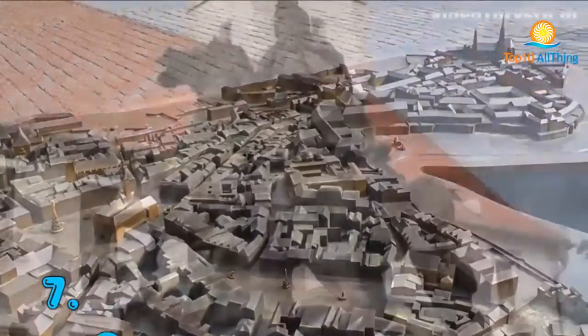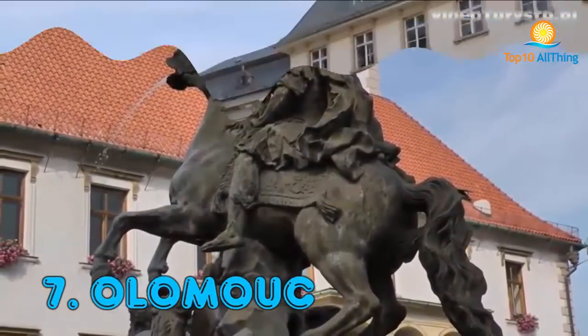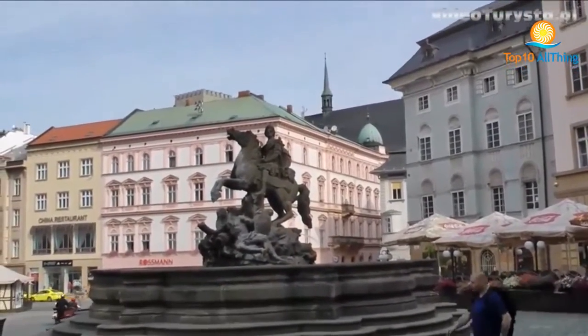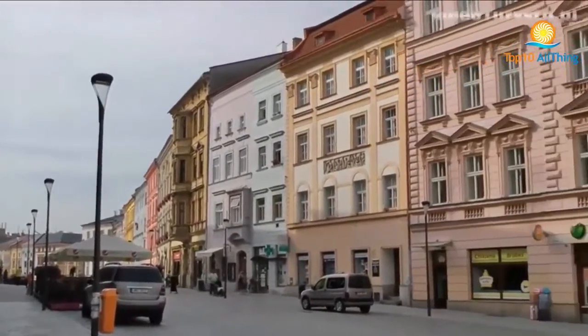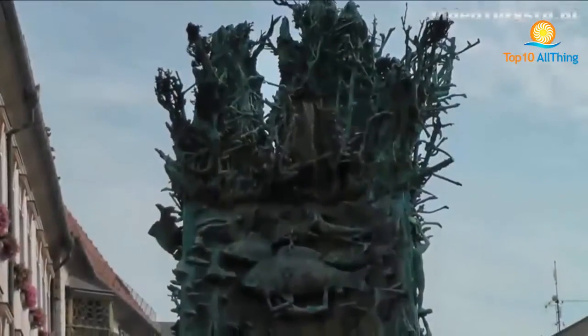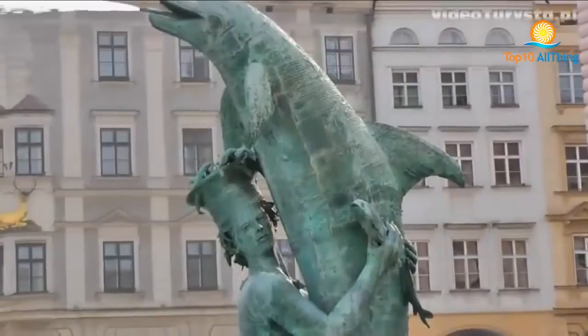Number 7, Olomouc. Olomouc was originally created as a Roman fort during the imperial period. The name is a corrupted version of its Roman name, Mount Julius. It later became the residence of the Moravian governor. There is much to see here, as the town was considered important during almost every century of the last millennium.